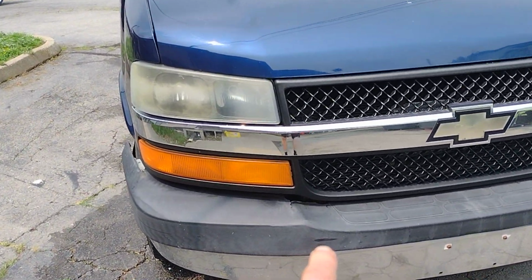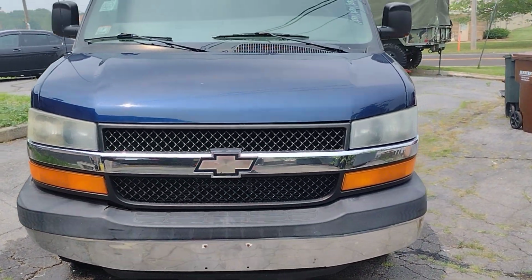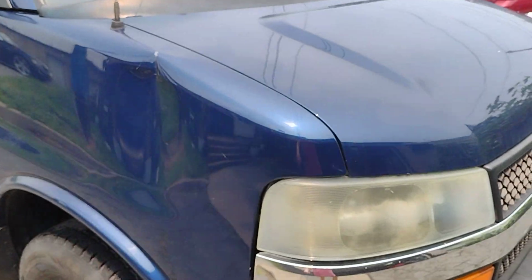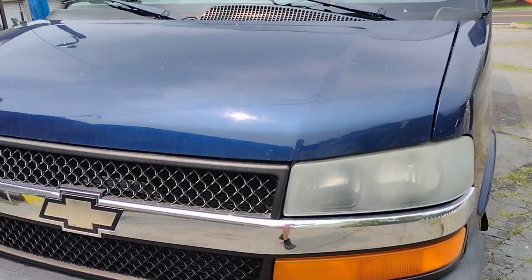So let's start with the front. The trim over here is a little loose on this edge. Front bumper is in good shape. A few scuffs here and there. It does have a dent on the side here, as you can tell. This has a clean title. It runs great. Runs straight.